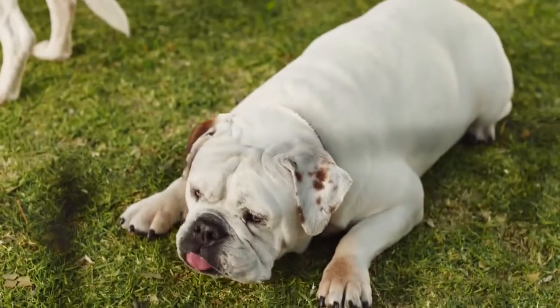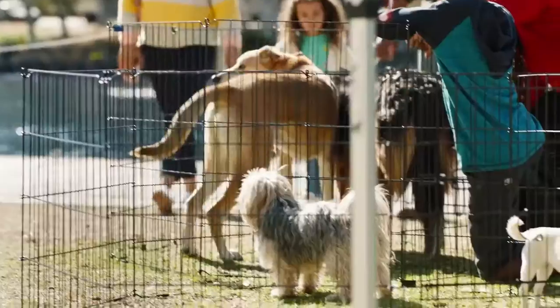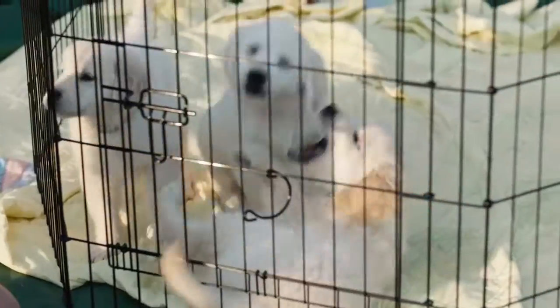Old guy. Oh, that's Cooper. He's seen a few of these. Most people like to adopt the younger dogs, but one day your time will come, huh, Cooper? Aww. Sweetheart, what about these puppies? Honey, puppies. Mommy, Daddy, that's the one.